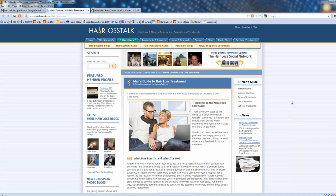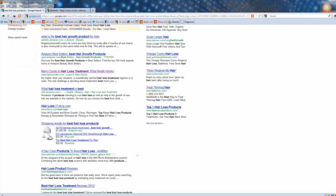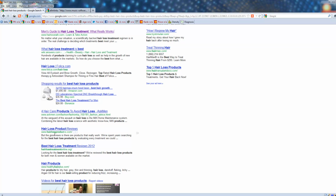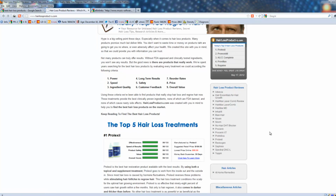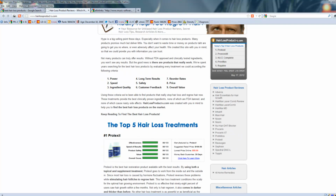It does look like the sites that we'll be making, but it doesn't look right. Wiki, Folica, AskMen, but here, lower down the list on page 10, hairlossproducts.com. I'm going to open that. And that is definitely, you can tell by the structure from the top here, top rated hair loss products, product reviews. This looks like a Ma and Pa site, someone's site that they put up here. You can totally tell.